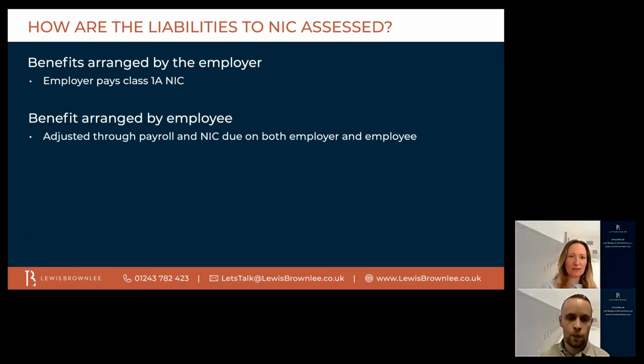So talk us around how the liabilities to NIC are assessed. If a benefit is arranged by the employer, then generally the employer pays the Class 1 NIC and the employee is not liable for NIC. However, if the employer pays something that's in the employee's name, then adjustment through the payroll will be required to collect both employee and employer national insurance.